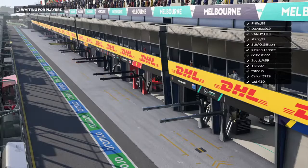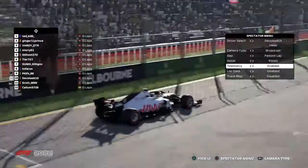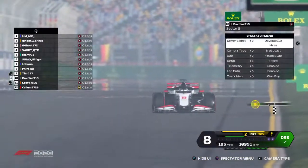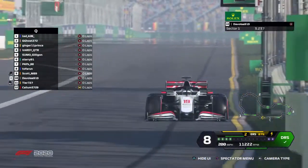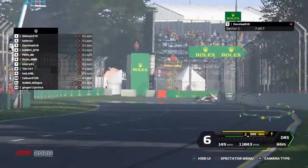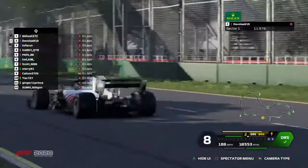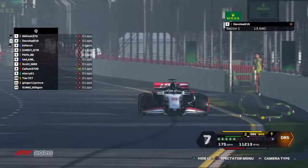Moosey and Sonic, both thank you for checking out the stream. I do appreciate it. So we're here for the one-shot quali then, and ready for everyone to go and set their best lap. Obviously, one-shot quali, you only get one chance. It looks like everyone apart from Callum is opting for the softer tyre and going for the more orthodox strategy, so it'll be interesting to see how everyone gets on then.